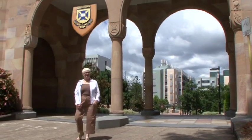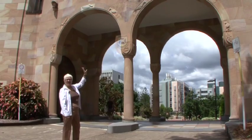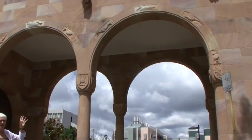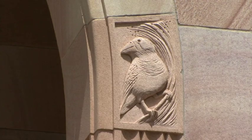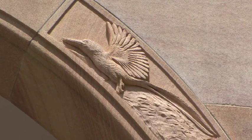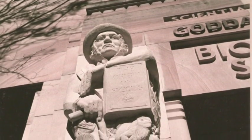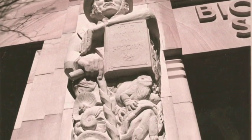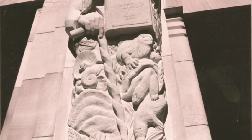This is the crest of the University of Queensland, right in the centre of this double arch, and above it is a suite of carvings that I really enjoyed choosing. They are all birds which are nomadic and migratory, just as staff and students at this university are nomadic and migratory. Rhyl depicts Charles Darwin, the father of evolution, at the age he was when he visited Australia. To research this, she travelled to his family home at Down House in England to get the details completely right.